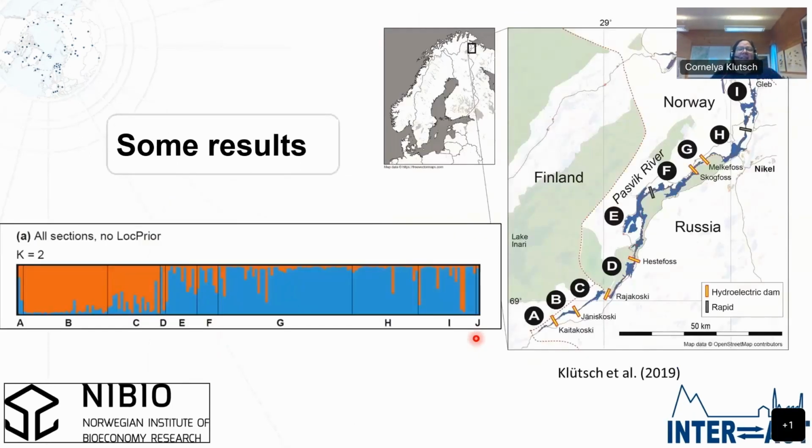So with this introduction, we used genetic tools to study brown trout populations in this river system in all of these zones that are designated with these letters. And on the left-hand side, you have what we call a bar plot of genetic information. And at the bottom, you see again the same letters popping up. And each vertical line is a fish individual, and different colors mean basically that you have different genetic information. What we see, first of all, is that the zones A to C have a different color.